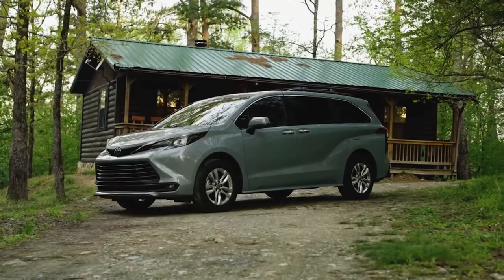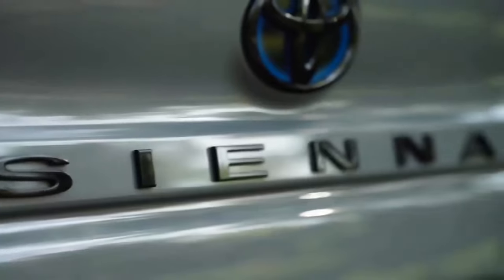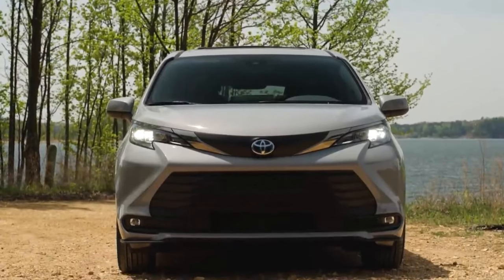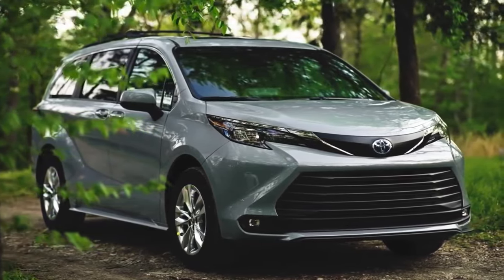And whether outfitted in midnight black metallic or its grade exclusive cement gray color, the Woodland Special Edition sports a rugged and refined look that belongs in nature, on busy city streets, and everywhere in between, thanks to its unique black accents and its standard roof rails with crossbars.